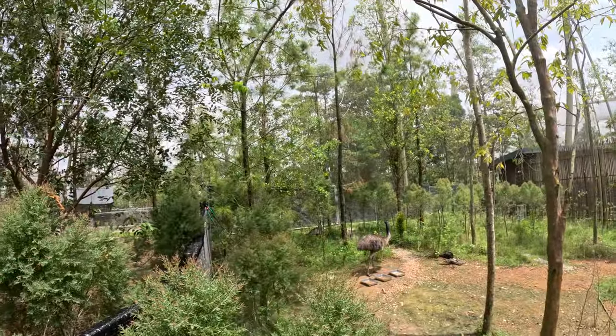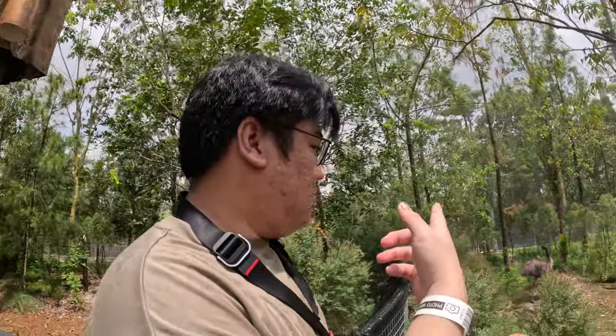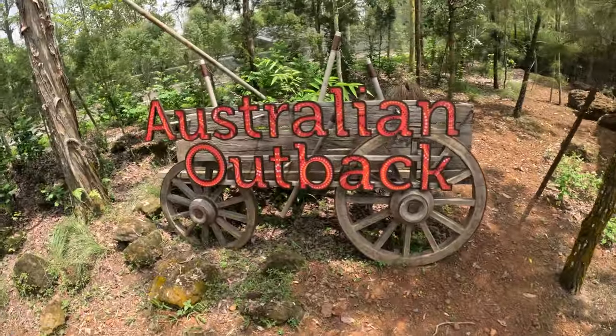This dodo bird is extinct. It's not a dodo bird. It's not a dodo bird.